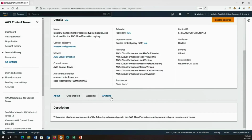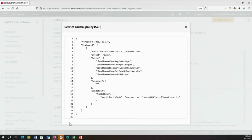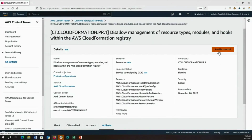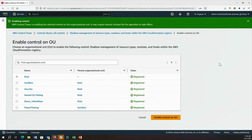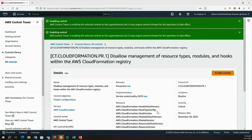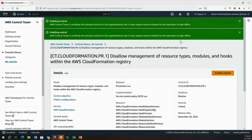So if we go forward, and you can actually see the artifact again, all of these, whether it's a guard policy or an SCP or a detective control, you can see the artifact within the console or the documentation. So we can enable this control. You can see it's enabling concurrently, right? So you can enable up to 10 controls concurrently today, and we're looking to expand that.